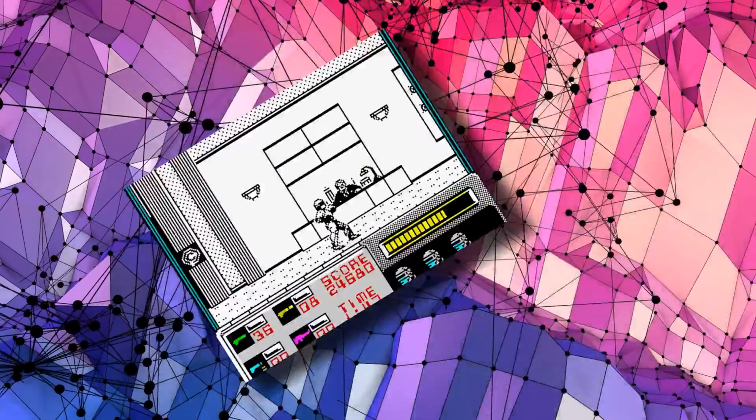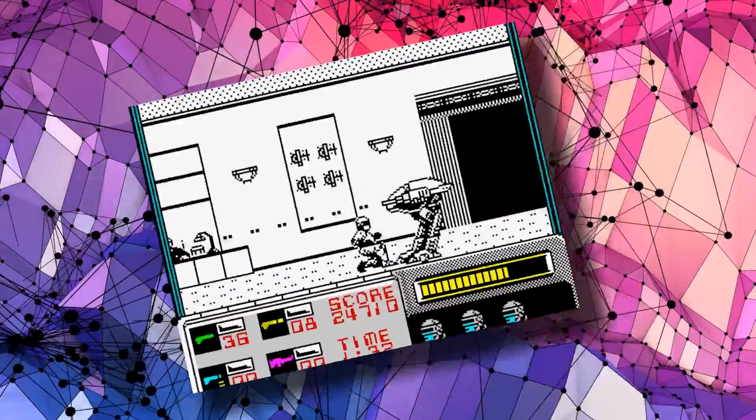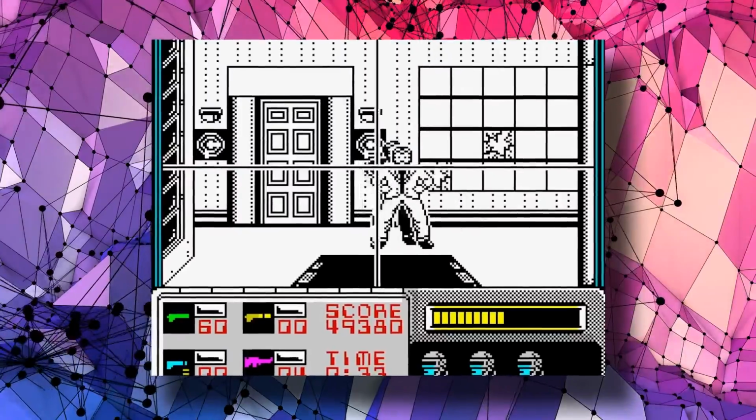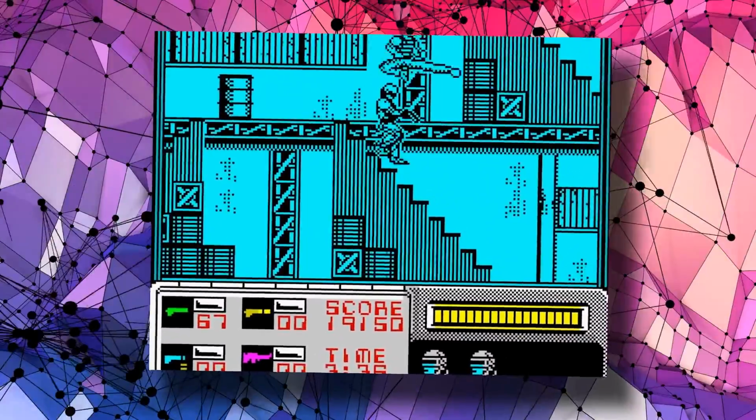Piracy was rife on home computers, so in an attempt to combat this, Ocean Software released the game with a dongle that plugged into the second joystick port. Sadly, this failed to stop the game from being hacked, and pirates cracked the game before it was even released.